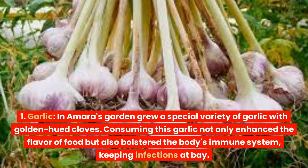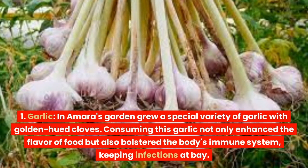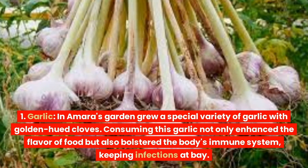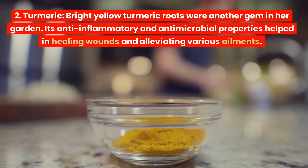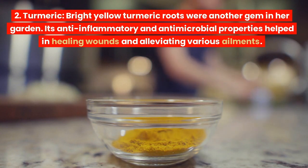1. Garlic. In Amara's garden grew a special variety of garlic with golden-hued cloves. Consuming this garlic not only enhanced the flavor of food but also bolstered the body's immune system, keeping infections at bay. 2. Turmeric. Bright yellow turmeric roots were another gem in her garden. Its anti-inflammatory and antimicrobial properties helped in healing wounds and alleviating various ailments.